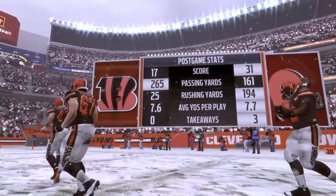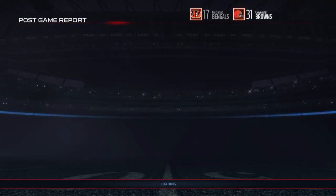It's a win for the Browns, and they're happy in the Dawg Pound as we say so long from Cleveland.